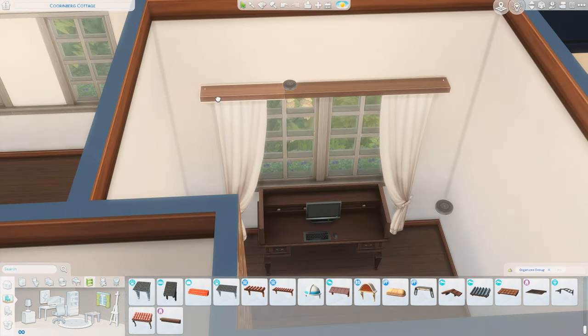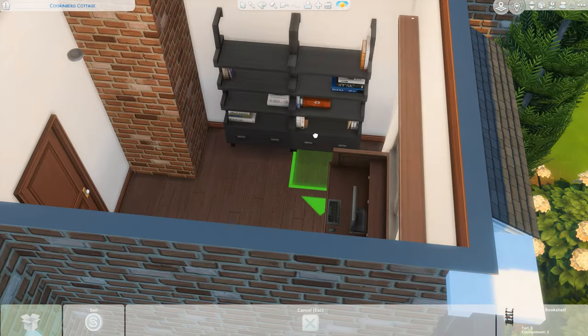But anyway, this is going to be the office that I have in the house. I just thought it'd be nice to have at least one dedicated office.